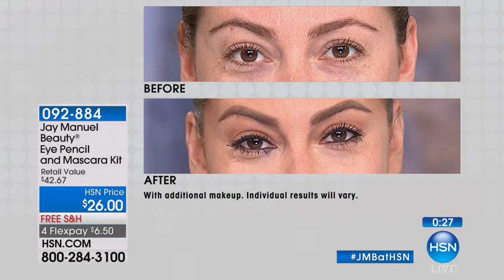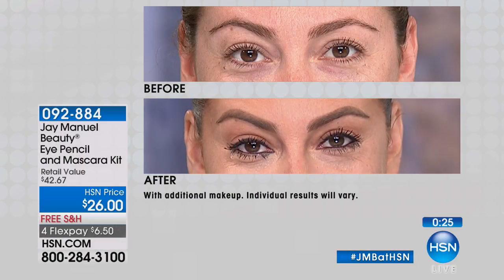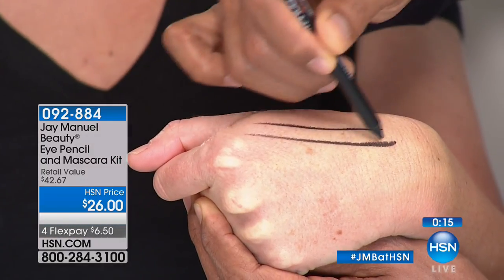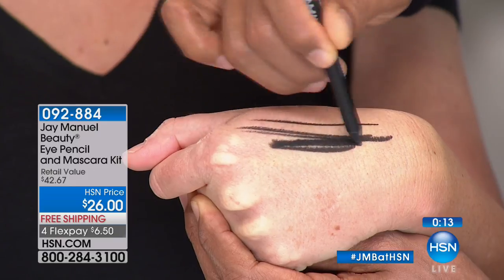And we'll look at the pencil very quickly, and then I'm going to show you why it's a wet-dry formula on the back of her hand. Look at that, and she threw the mascara on quick because we were going so quickly. But take a look at this, why the pencil is so powerful. It does not skip. Look at that. No skipping. It's so creamy. Look how black that is, right?